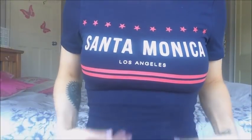Okay, so moving on to the clothes segment. There's only one, but it's a segment apparently. So this dress here, I got it from H&M, and I think it was about £8.99, super affordable. This is a t-shirt dress, so it is that super comfortable kind of stretchy cotton, and it just says Santa Monica, which is one of my favorite places ever in the world. If I could live in Santa Monica, I would be there, literally. But it's just so comfy.